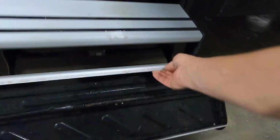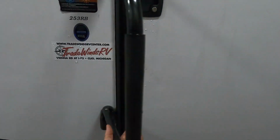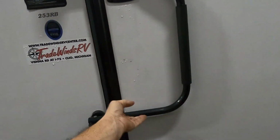Hit our lights here and exit the unit. Fold our steps up from the bottom and in. Lift and turn this door. Before you leave the campsite, make sure you lock and deadbolt this door and bring this around there.